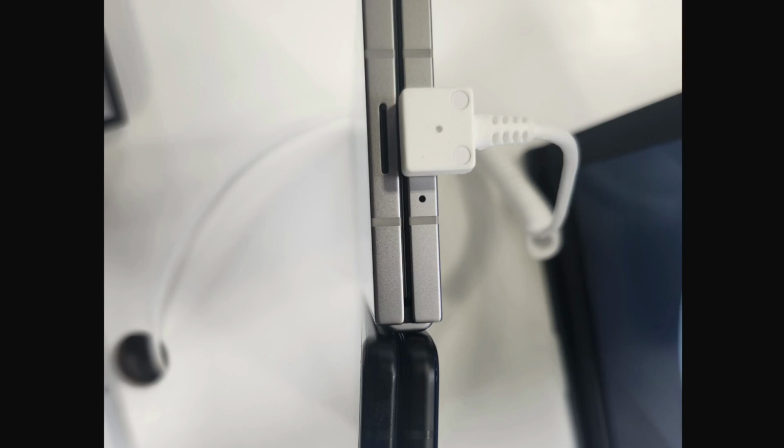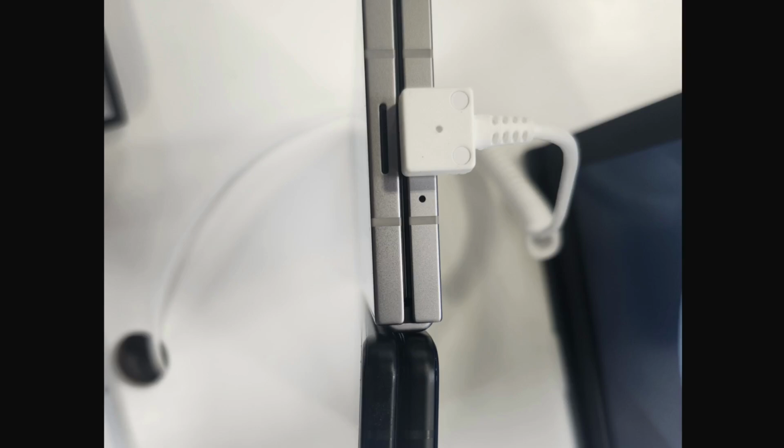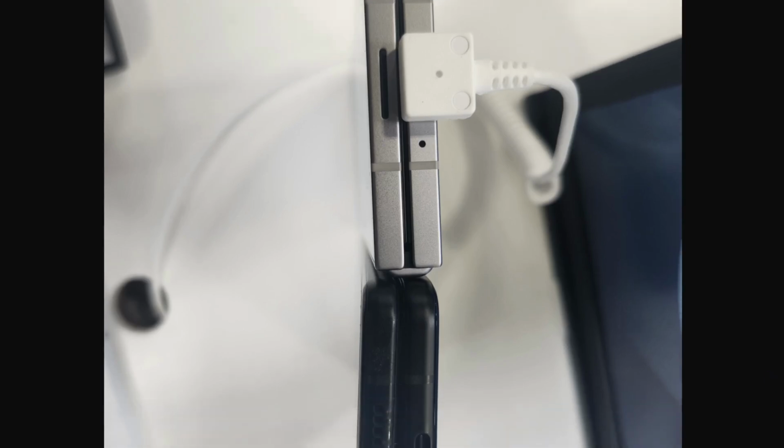And then here's a top-down view. As you can see on my Samsung, this is much. Let me see if I can fix that real quick. Let's see. So you can just see the difference in size-wise. It's a huge difference compared to what I have.